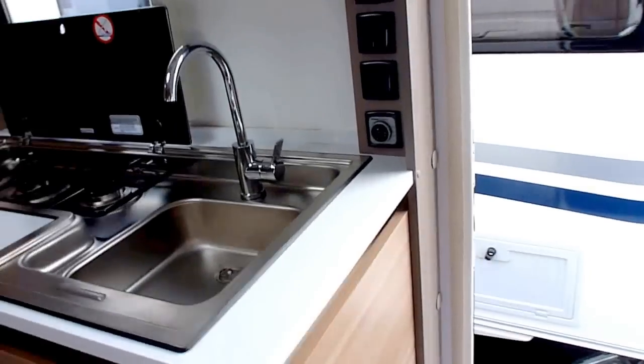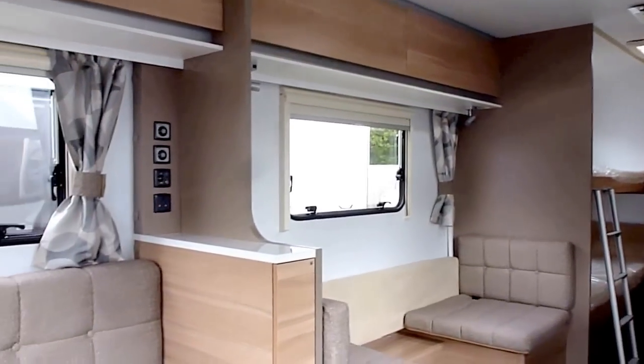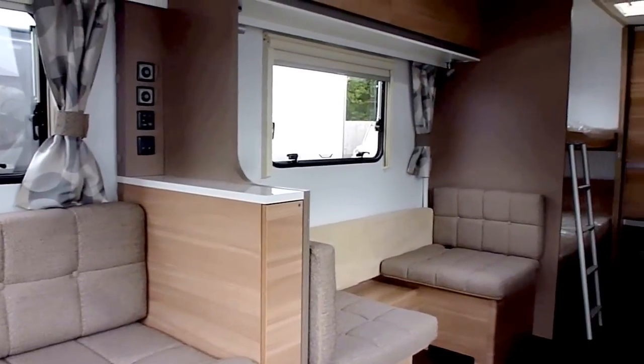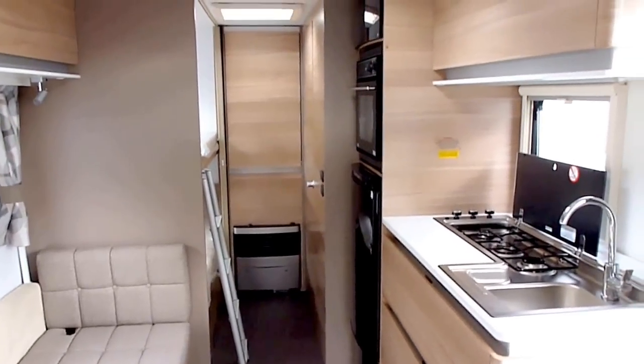I'm going to step back to give you an idea of the feel of the caravan. I'll get a chance to sit down too. Plenty of space. You tend to find there's a lot of feeling of the floor space in Adria caravans. They just feel really good and wide. They're 7'6", but they do feel good and wide.